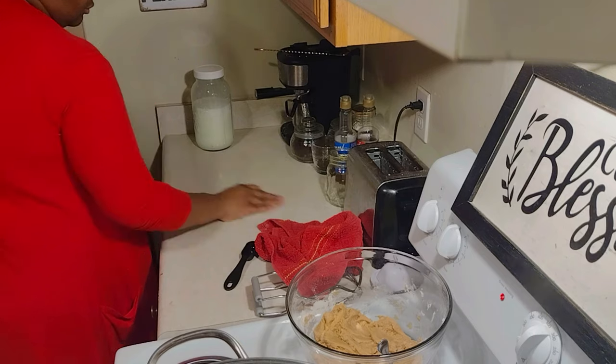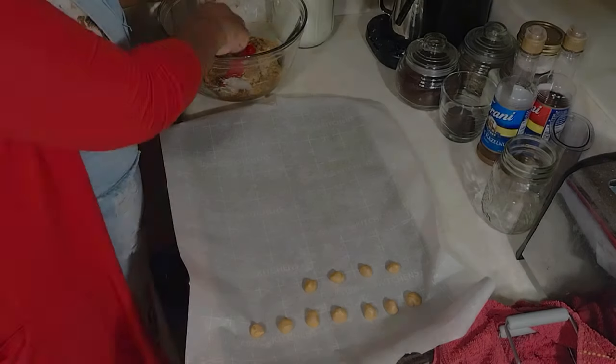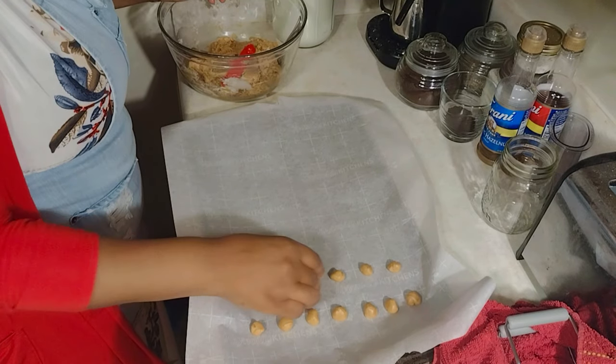How many times a day do y'all wipe y'all counters off? I'm telling you, I wiped the counter off so many times today. There were so many things on the counters. They were getting so used today. As I was going through and watching the footage, I was like, man, I wiped the counters a lot on this day.